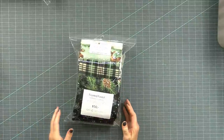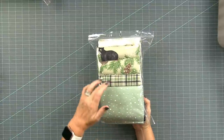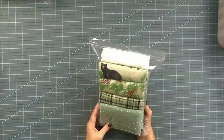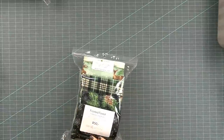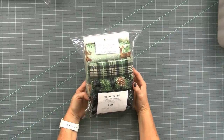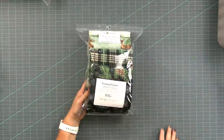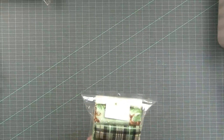All right, the next one we have is another flannel called Frosted Forest. Frosted Forest is, again, just wintry. We got pine cones, a little bit of snowflakes. We got some bears in the woods and deer. So this is, again, something that I am actually working on, this flannel project I told you about. So you'll be seeing something real soon out of Frosted Forest.